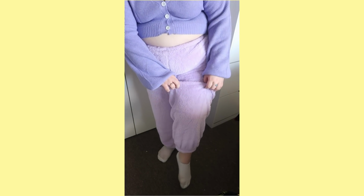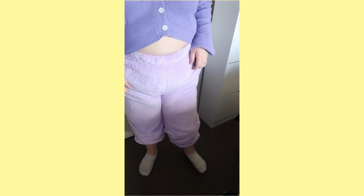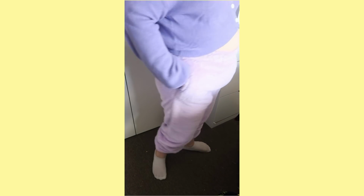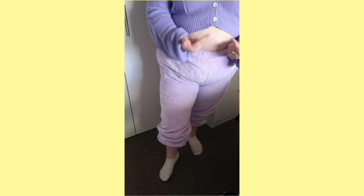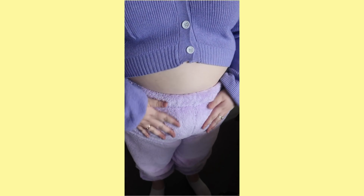They have the elastic on the bottoms. I actually like these. I think people are going to think I'm crazy, but I would wear these out. The outside material is what is on the inside. So if I flip this over, it's the exact material. There's no lining, no nothing.